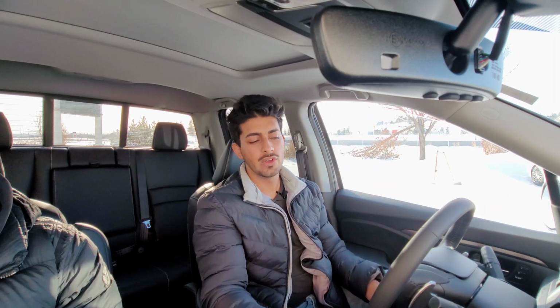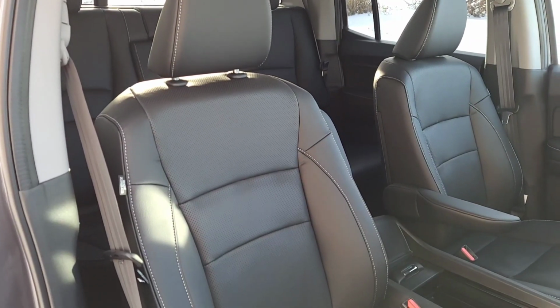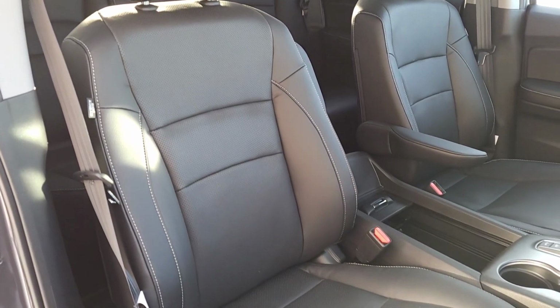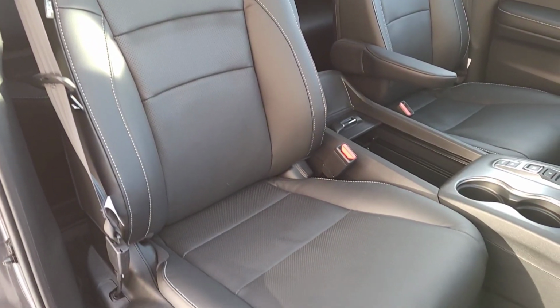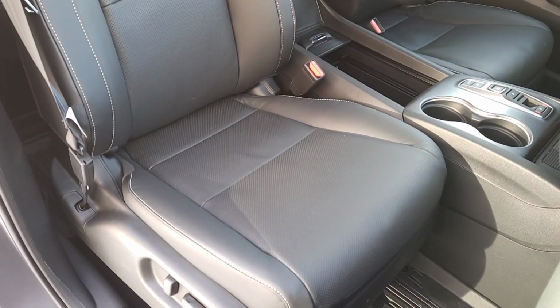I'm gonna move on to the inside and show you if we have any differences compared to the previous year's model. So here we are on the inside of the 2021 Honda Ridgeline. This one, as you can see, has leather upholstery. I believe only the base model has the fabric interior. Everything else is leather seats, so it's awesome. The moonroof is standard on all trim levels. That might be a Canada only thing as well. 10-way power adjustable driver's seat, that's standard all across the line, and you have a 4-way power for the passenger.